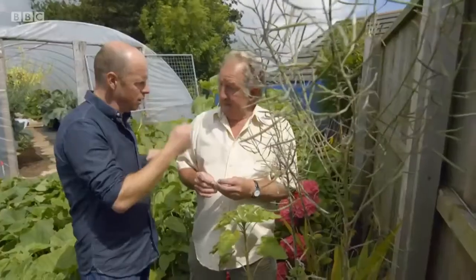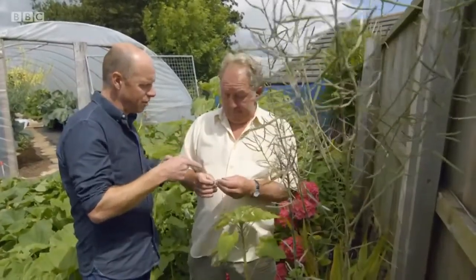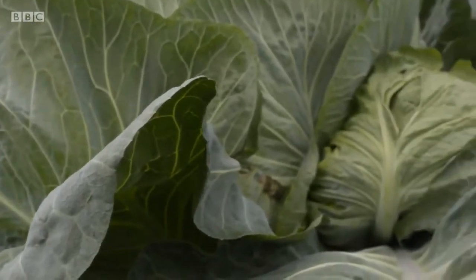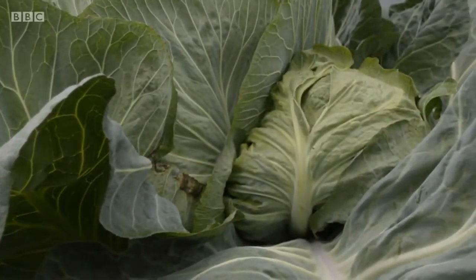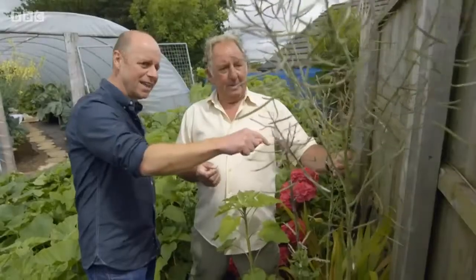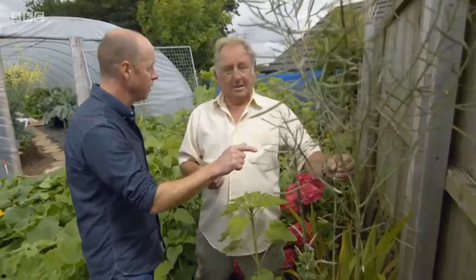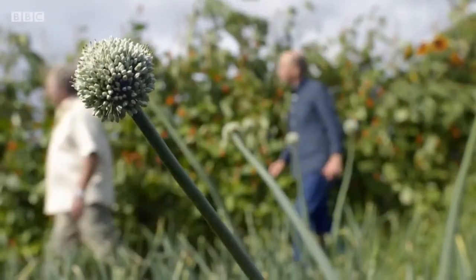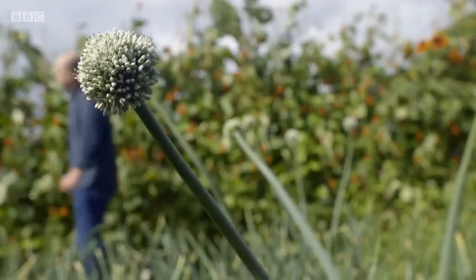So every year you've been doing this? Yeah. So in fact you're creating a whole new sort of cabbage here, a super-sized cabbage. I'd like to think so. They've grown in size every year for the last 20 years. This is actually the most important part of the allotment. Exactly. So where to next then, Phil? Well, I've got some small pumpkins I'd like to show you. Small, right. There's nothing small on this allotment.